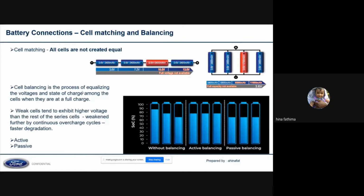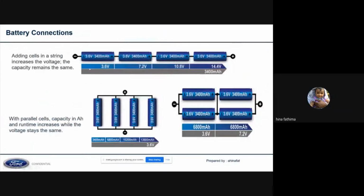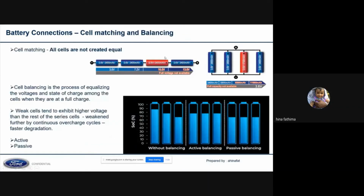Thank you. Go ahead. So now we go more into battery management things. Before understanding what battery management is, you need to know what happens when you are connecting so many batteries in parallel and series. What can go wrong? The thing is, all cells may look identical, but all cells can never be treated equal.